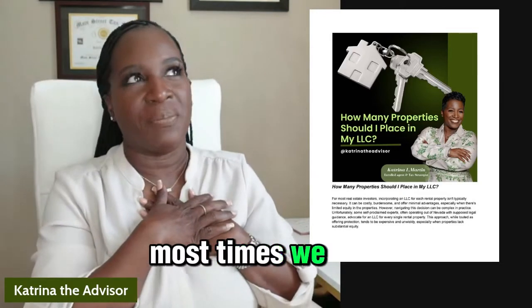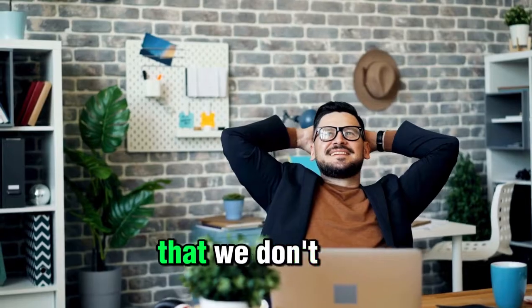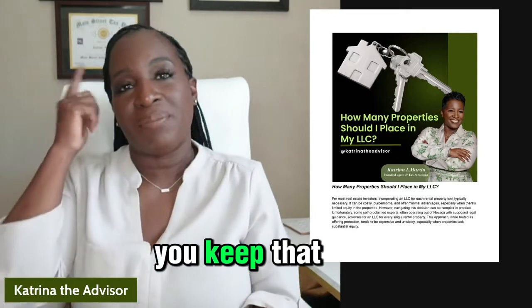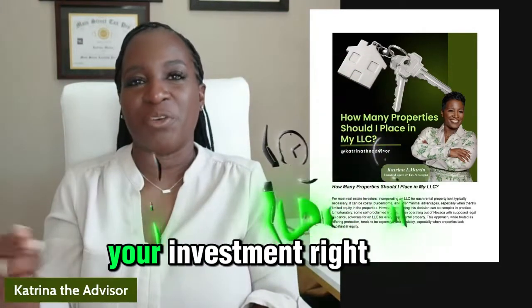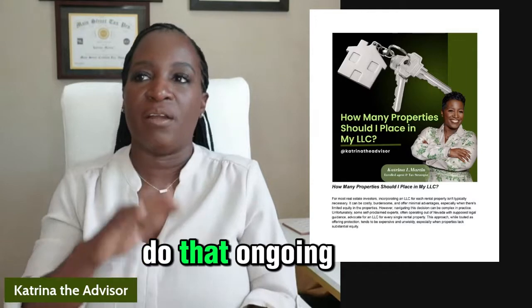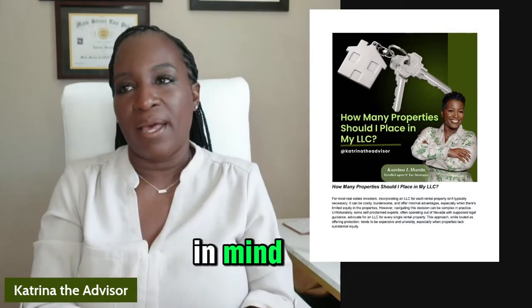Most times we go into business because we want to bring in cash flow that's more passive, that we don't have to work so hard for. We don't have to trade time for dollars. And make sure that you keep that top of mind. You don't want to start trading your time for dollars when you're doing your investment, right? You don't mind associating some time to it in the planning stage, but you don't want to have to do that ongoing maintenance where it becomes a burden. So keep that in mind.